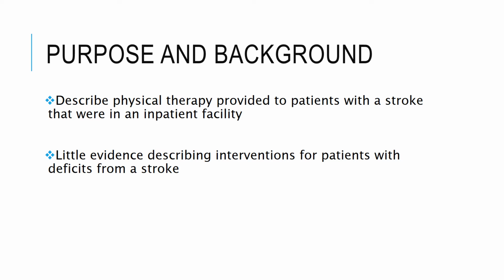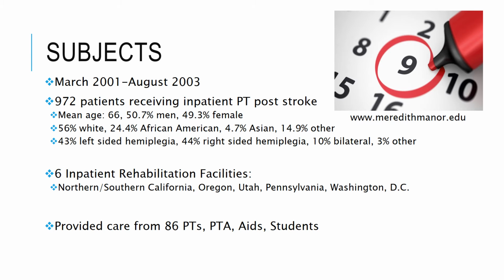The purpose of this study was to describe physical therapy provided to patients with a stroke that were in an inpatient facility. Before this study was done, there was little evidence describing interventions for patients with deficits from a stroke. This study took place March of 2001 through August of 2003.